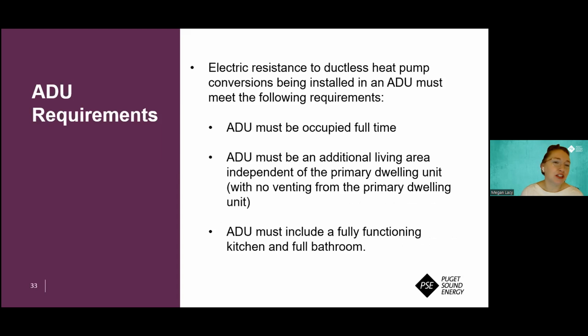Good call outs for ADU requirements. We do require for any of our rebates being installed in an ADU, it has to be occupied full time. That's okay if there's renters in there, but there has to be renters currently in there and renters after the install. Airbnbs or VRBOs do not qualify because we cannot confirm that they're going to be rented out full time. The ADU must have an additional living area independent of the primary dwelling, so no shared venting, and it has to include a fully functioning kitchen and full bath.